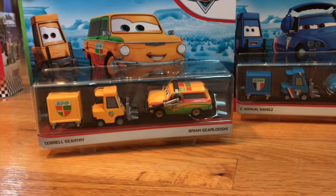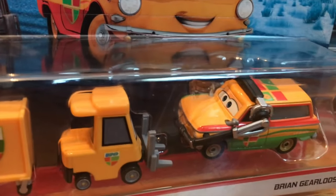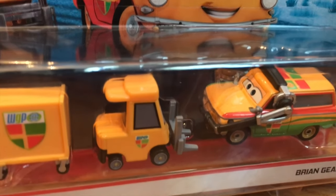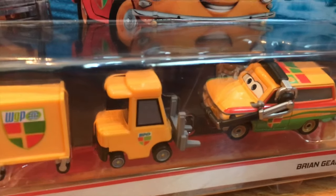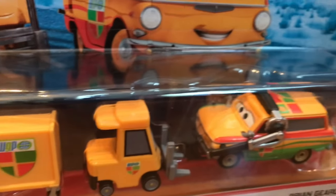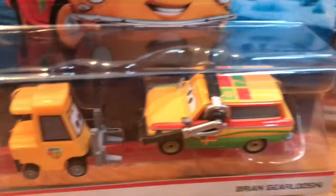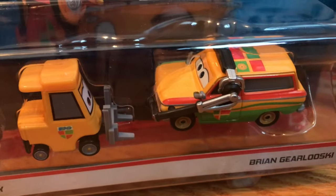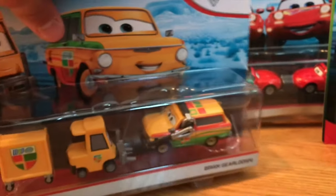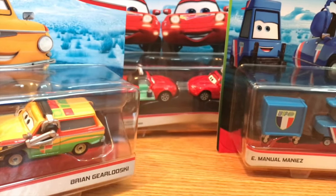Next we got Terrell Geartree and Brian Gierlewski. Very vibrant orange color schemes here. And the colors match the original Rip Plutchkonsky, but not the Thailand variant, who's got a bit of a darker color, so that's a little weird. But very, very nice, vibrant cars. I really like how Terrell looks. I really didn't like his prototype picture because his eyes were massive. Very cool to get these two, although they never did appear in the movie. And I'm glad to continue to fill out my collection of WGP crew chiefs and pennies.